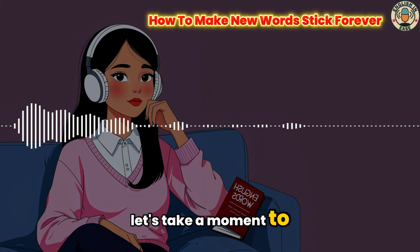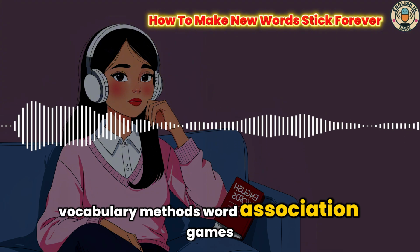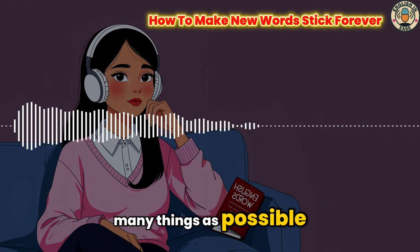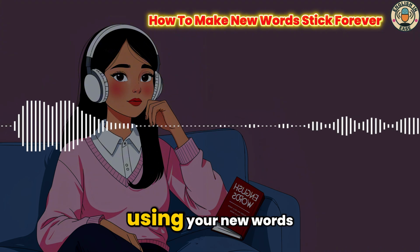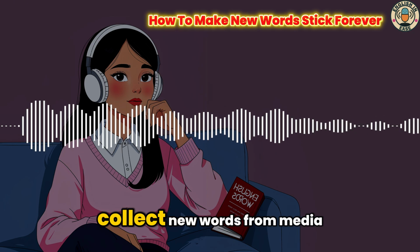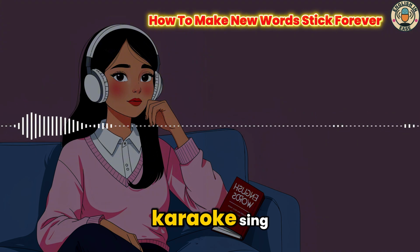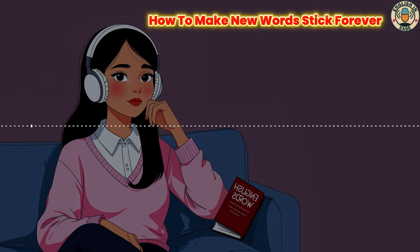Let's take a moment to sum up these fun and creative vocabulary methods. Word association games. Connect new words with as many things as possible. Storytelling. Build silly or vivid stories using your new words. Vocabulary scavenger hunts. Collect new words from media and your surroundings. Karaoke. Sing English songs to boost vocabulary and pronunciation.